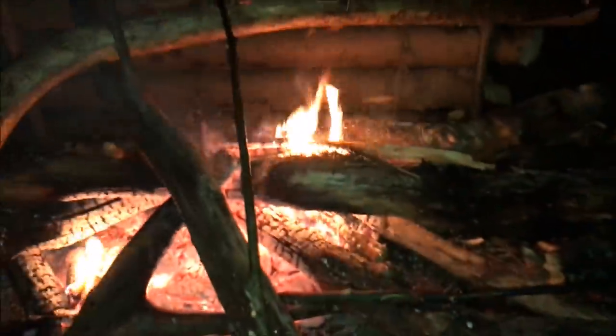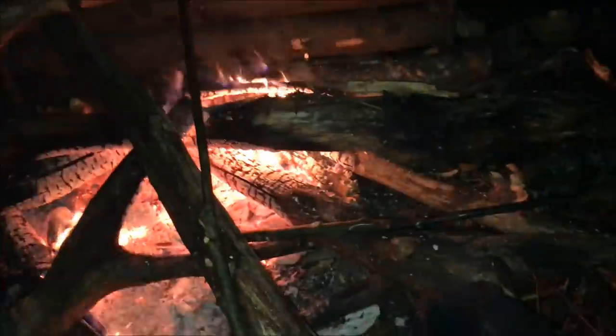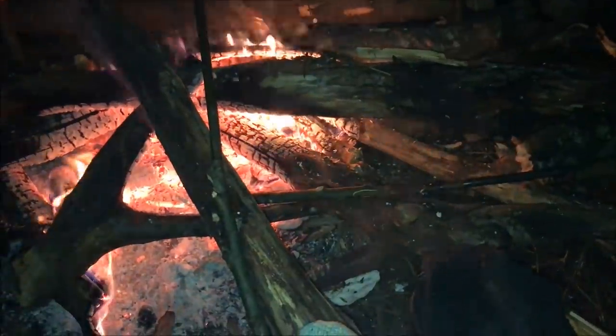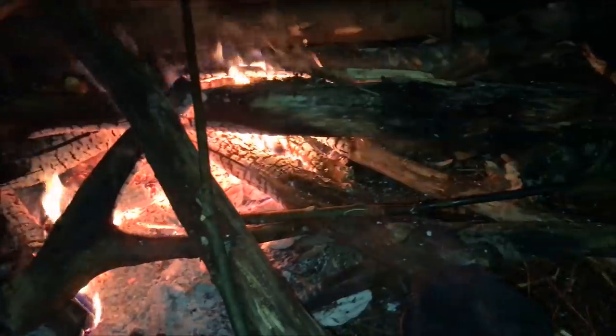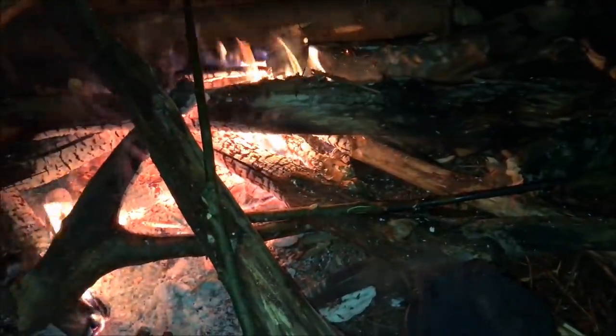Jeez, already in his bed. Dude, it's 6 o'clock. He doesn't care. Fire is on, and we have these logs, and we're just gonna pull them inside of the fire. Even though I think it will be as always, we'll get to sleep and we won't care about fire.